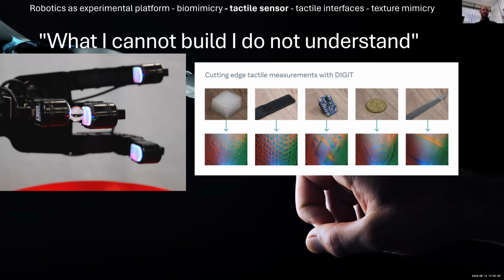What this particular sensor from Meta does isn't too different from, I guess, photogrammetry. They shine light in from a 360 angle and then push an interface. Each of these sensors has a little camera in. They push an elastomeric interface against an object and basically bounce light off it and look at how that happens.